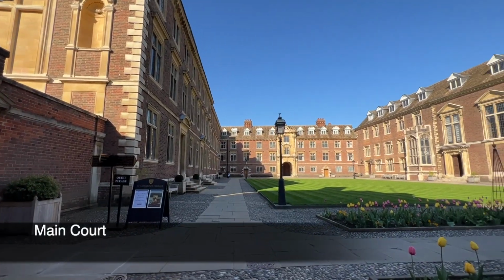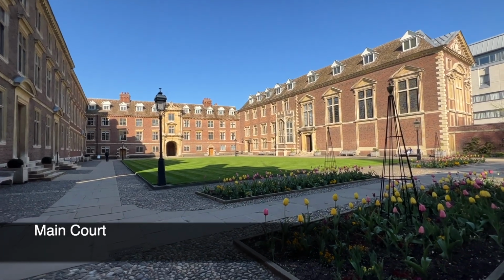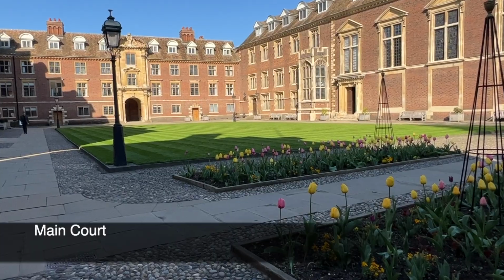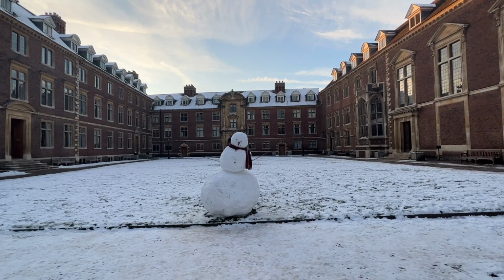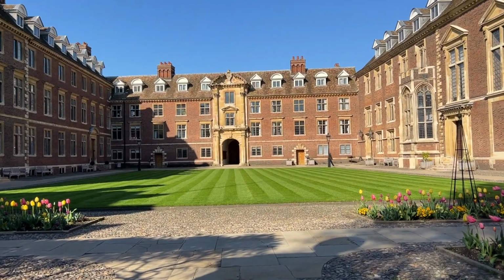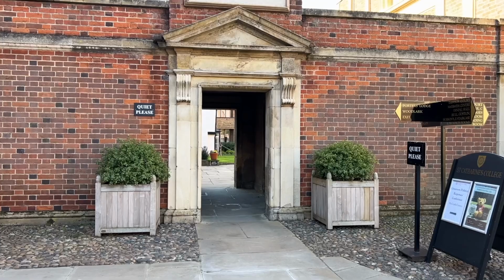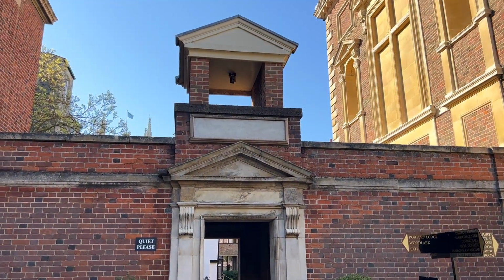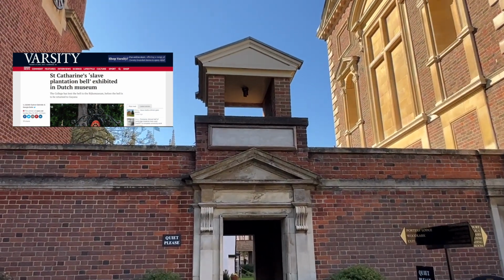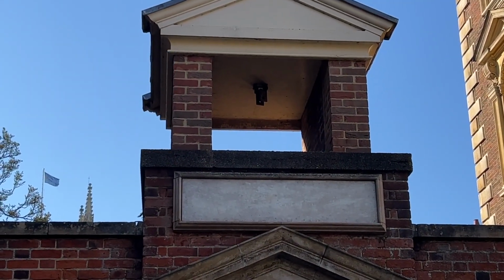Okay, so I'm just going to show you main court now. So this is the main central space in college, and all the main bits come off it. So that includes the dining hall and the chapel. And until recently, it was dominated by this massive gazebo called the Catzebo because of all the building work, but thankfully that's all gone. And this is a fun fact about Catz. So until relatively recently, there used to be a slave plantation bell here. Like literally when I was in first year, that's when they took it down.